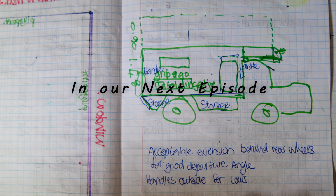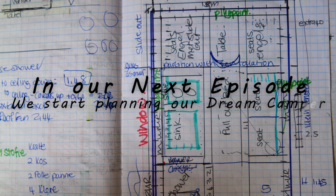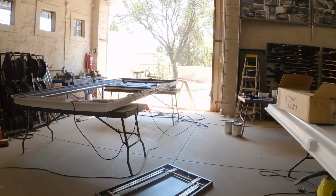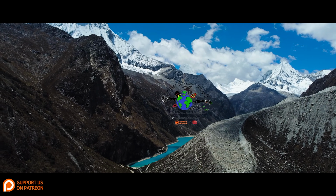In our next episode, we start the long and detailed process of doing our next camper, planning everything and heading up to Joburg to find a reliable company that can build the camper for us. But that's a story for another time.